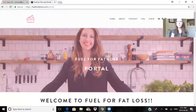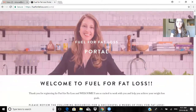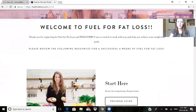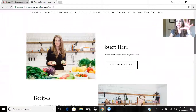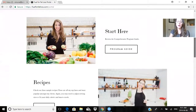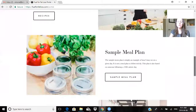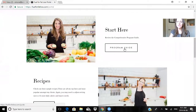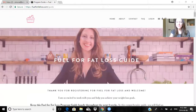So I'm just going to go ahead and share my screen with you here. So as you can see, we are in the portal right now, and you have access to this throughout the course. In this portal, where it says start here, that is what we're going to focus on today, the program guide. Then you have recipes, a sample menu plan, as well as the workouts. So let's go ahead and click on our program guide. Okay, so here we are.